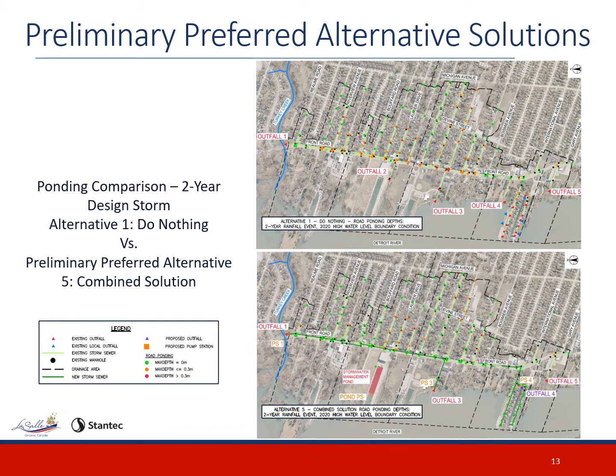The figures shown compare the ponding depths between the existing conditions and the preliminary preferred solution, Alternative 5. This is evaluated under a 2-year rainfall event, 38 millimeters, with the Detroit River water level set to the 2020 high water level. The results show significant improvement in the number of nodes that show the water ponding on roads under these conditions. The preliminary preferred solution will eliminate the majority of the nuisance ponding.